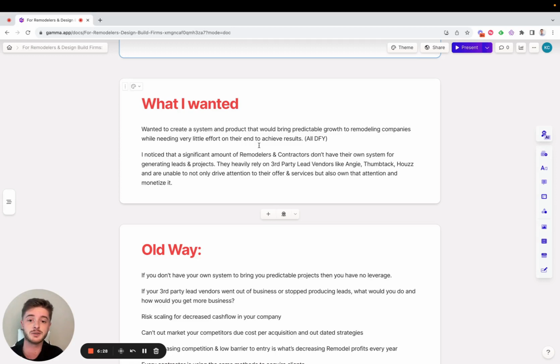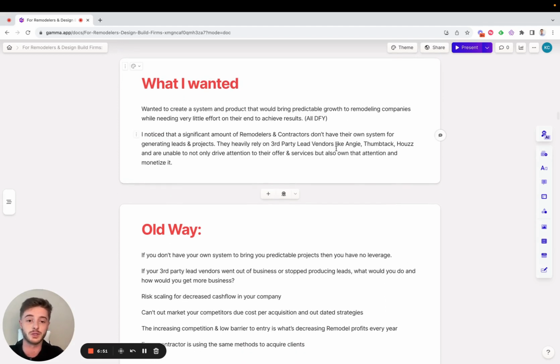And I did this because I noticed a lot of contractors don't have their own system to generate leads, and they heavily rely on these third-party lead vendors. And so, if these third-party lead vendors all of a sudden went out of business or something happened or they doubled their costs, what would you do? It really means that they kind of own you as far as your lead gen system goes. And so, you're not able to own that attention and really monetize it.